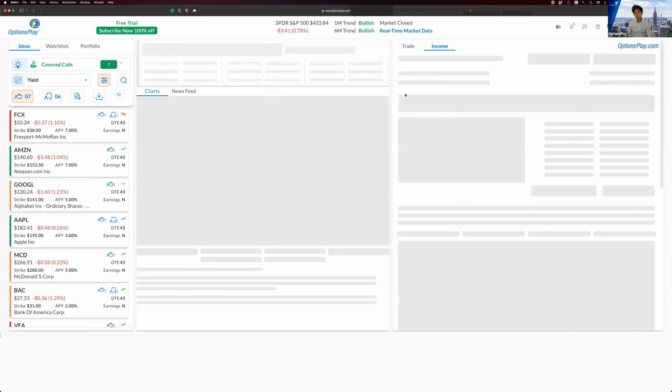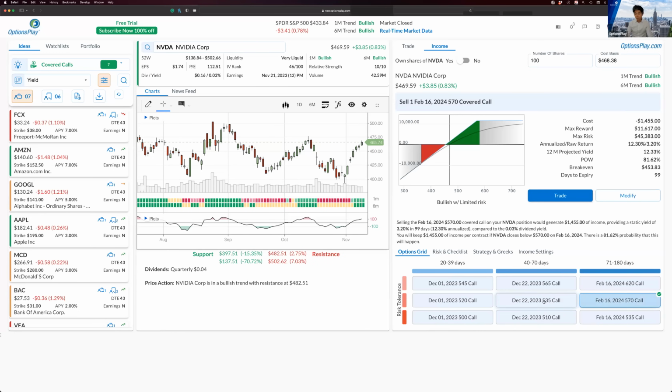Can we look at NVIDIA? I'll look at one opportunity here on NVIDIA. So let's say you own 100 shares of NVIDIA, which is obviously an expensive stock to own 100 shares of. You need about $46,000 in this particular case.